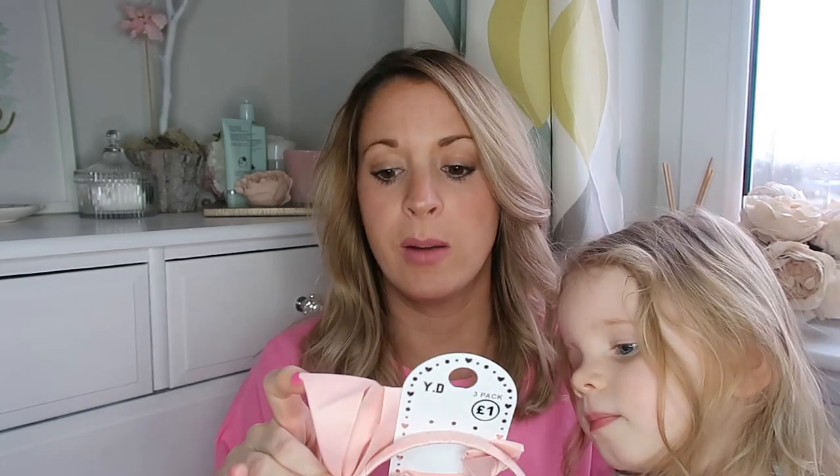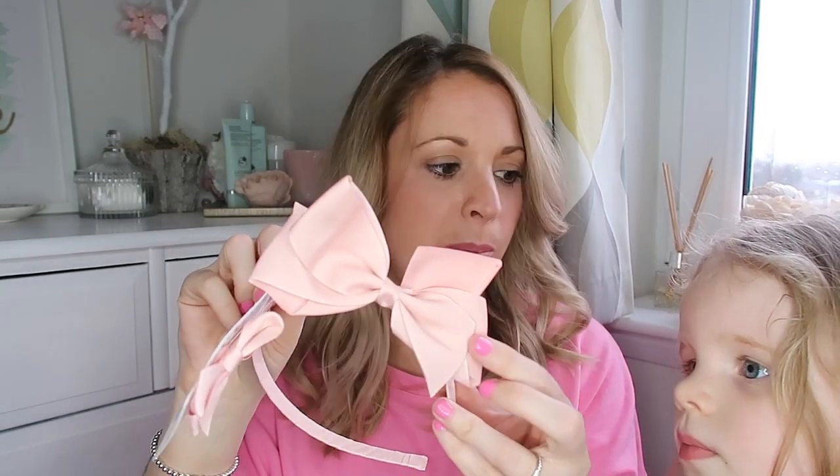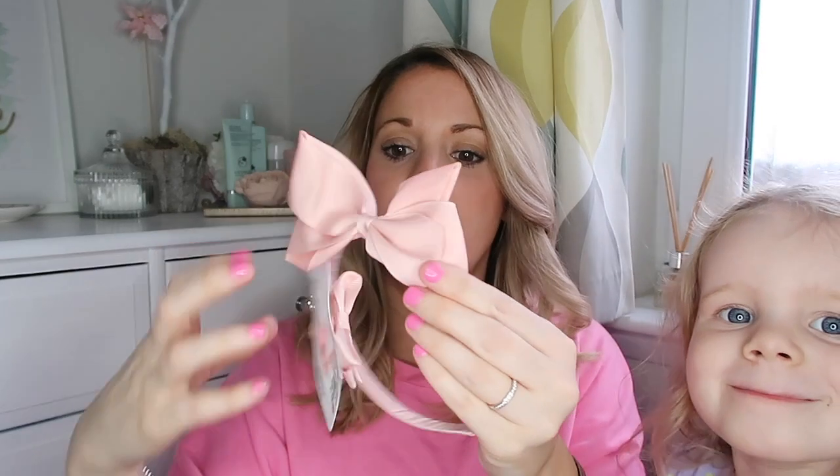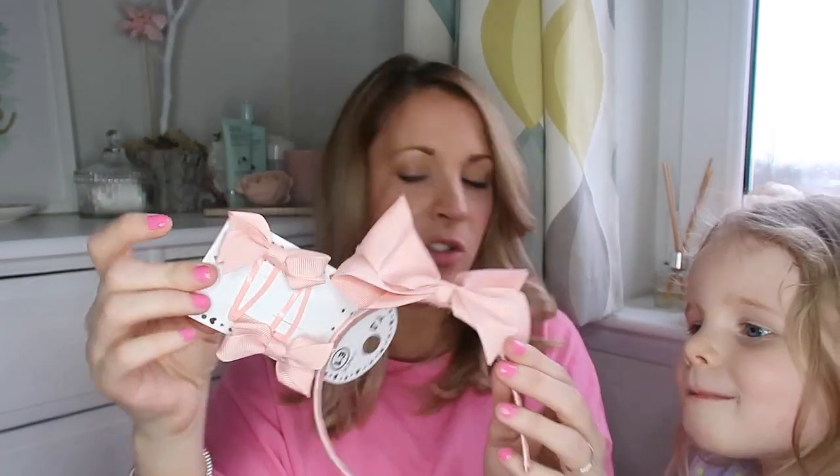Elle was really badly needing some hair clips, and she's been looking for a hairband because she doesn't have any. So we picked up this one. It's a beautiful pink blush colour. It comes in a set with these hair clips, and it's really pretty, and it was only a pound, so that's a real bargain. I'll wear that one.